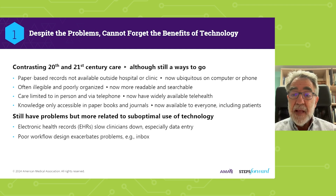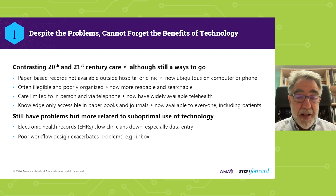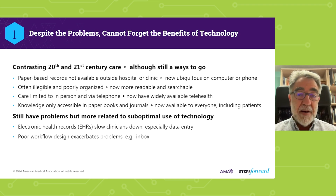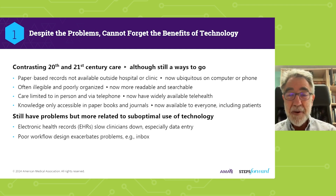So, for example, we know that electronic health records slow clinicians down, but we're finding ways to help them gain some of that time back and achieving the other benefits such as legibility and searchability through things like ambient dictation. And the poor workflow that we've set up, sometimes trying to mimic the paper record, has led us to problems like the overwhelming inbox, which we'll hear more about in a moment.